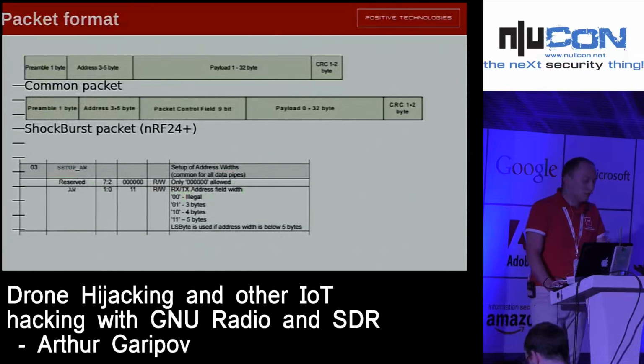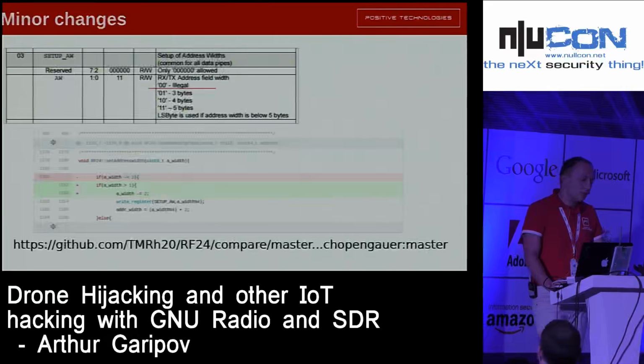There is a preamble in the beginning of the packet, and it is interesting that the chipset doesn't look at the preamble at all. The chipset is only looking for the address. If the chipset is tuned to receive data from the air and it finds the correct address in the air packets, it decides that this packet was for this chipset and sends it to this chipset. So we make a trick.